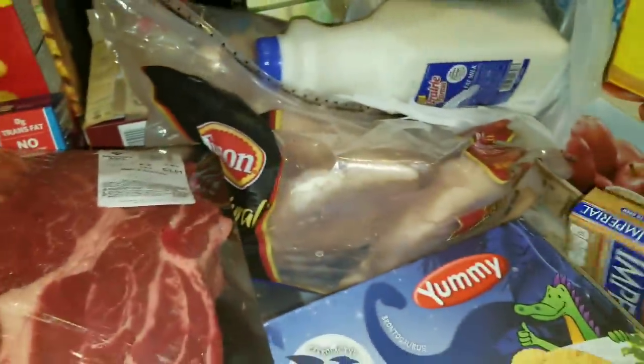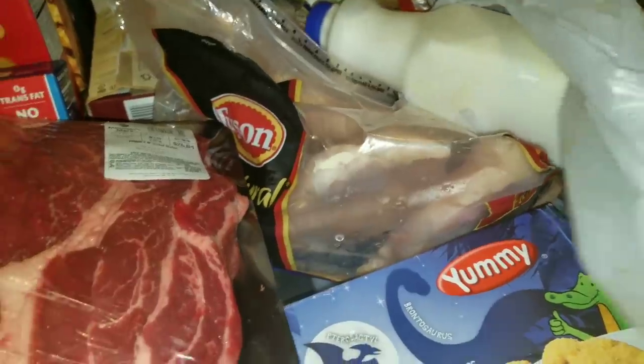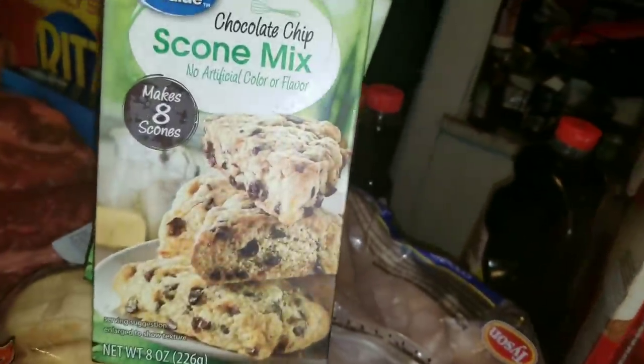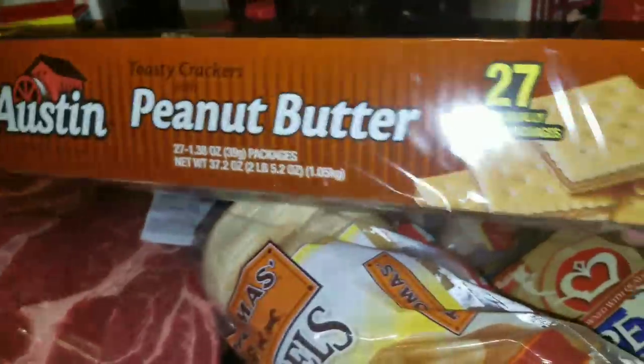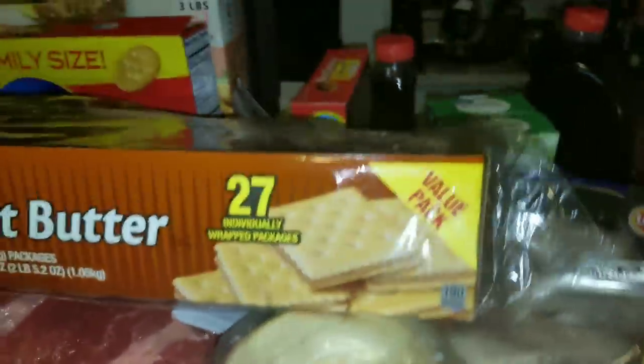And just a few things of regular butter, maybe like three sticks of butter. Something spilled in the bag. Oh great. 2% milk for my scones. Some more bagels. We got some Aunt Jemima's here. Got some Log Cabin, I love this syrup. It's so good. I got a big one too today. And then I have some chocolate chip scones that we can make, as well as these peanut butter tasty crackers. There's 27 in these, and these are like $2-3 from Walmart.